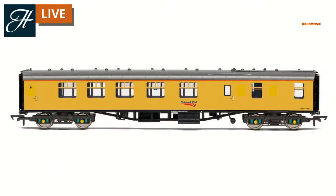Finally, bringing us right up to date here, we have the Network Rail test train variation of this particular coach. Again, many Mark Is, after their use on the UK's railways, did see use and still see use as departmental vehicles for rail testing and other duties. And these are sure to be popular, as is any item from Hornby's Network Rail range. So do have a bit of a closer look there if you want to pick that one up. I think that's one that will sell out very quickly indeed. It's always quite a popular livery when it comes through.